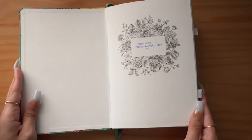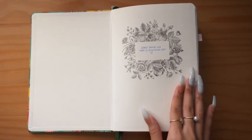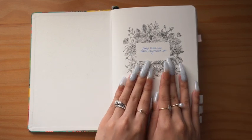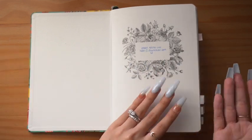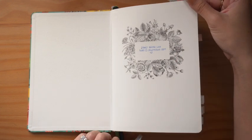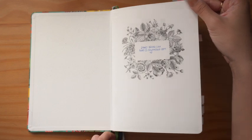When you open up the notebook, there is a little page here where I put my name as well as my email in case I lost my bullet journal, but for the most part I keep my bullet journal at my desk. I rarely ever take it out with me.